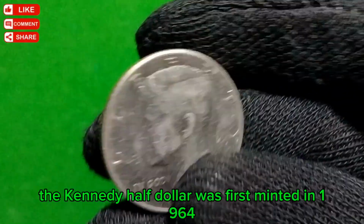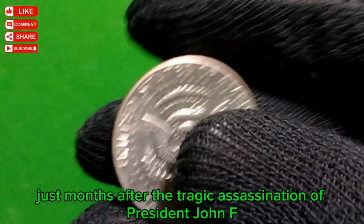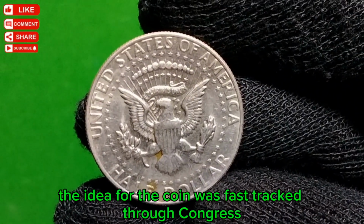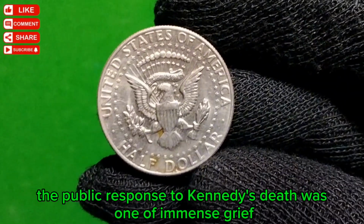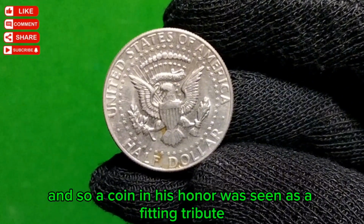The Kennedy half dollar was first minted in 1964, just months after the tragic assassination of President John F. Kennedy in November 1963. The idea for the coin was fast-tracked through Congress with bipartisan support and national urgency. The public response to Kennedy's death was one of immense grief and national mourning, and so a coin in his honor was seen as a fitting tribute.